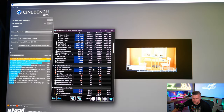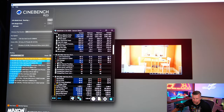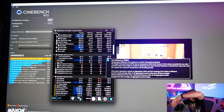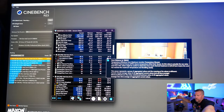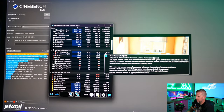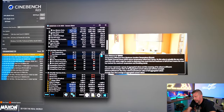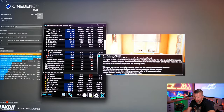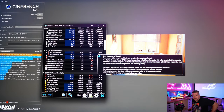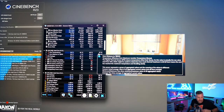Notice our core temps are 81 degrees now after several runs. And I have not lifted up the back of the chassis yet. Let me go ahead and do that. As I do for every laptop I test, I lift up the back of the chassis just a little bit with my SSD enclosure, which is only like about a half inch. So, all right.